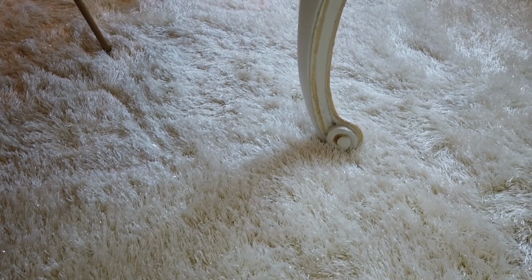This lovely ivory rug had just the right amount of sparkle. I found it in At Home stores and they have several different sizes to choose from.